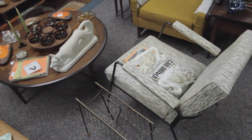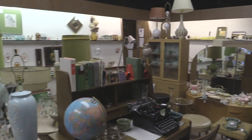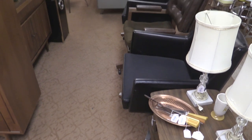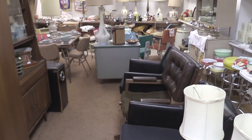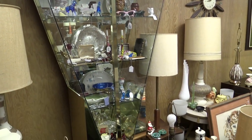I feel that we have really good quality items at reasonable prices. I know that there are some of the shops in the city that sell items similar to mine that are three times as much. So we try to draw people from the city to come out here and shop, because they're gonna get a good deal. So it's worth cruising all the way from Chicago out to Elgin.